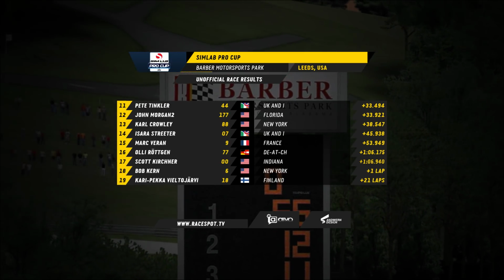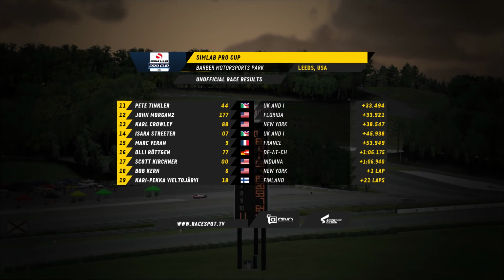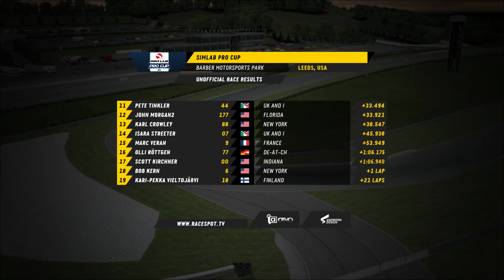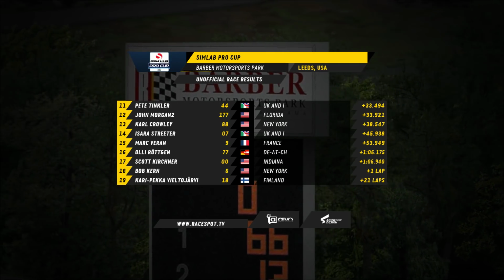Azara Streeter likely would have won the fan boost if we had that, but also knowing that if she would have had the fan boost, it probably would have lasted for 6 laps instead of 6 seconds. Then she would have just dominated everyone, and Bono House would have been really mad. Mark Barron in the 15th spot, with Ollie Rockin, Scott Kirshner, Bob Kern, and Kari Pekka Vilchavari did not actually start the race today.